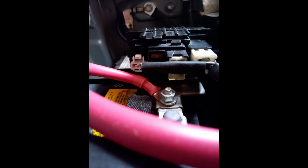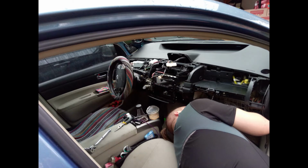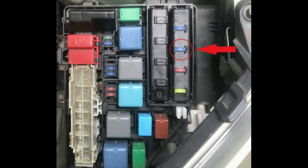So after AAA came and filled the gas tank, and we jumped the battery, we were still not getting life in the car, so I called my Prius technician, my fabulous nephew, who knows things about Priuses, and chatted with him on the phone, and he had me check the car fuse box. We checked the fuses on the 12-volt battery. We checked the fuses under the driver's side. And we did find one small blown fuse for the ignition switch.